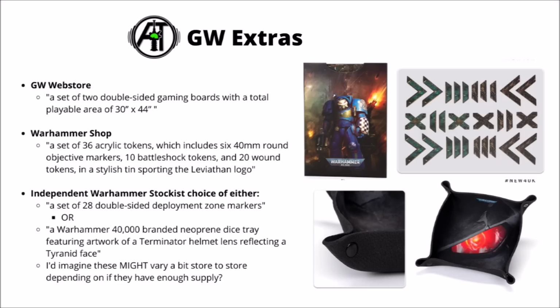No idea if they're going to be available through web store orders for these independent stockists or not, or if it's just an in-store thing. I imagine it might vary a bit place to place depending on how much supply Games Workshop sends them. If it were me, I probably wouldn't let that sway where you're trying to pick up the box set from. I'd actually say that maybe the objectives and Battleshock tokens look like the single most useful out of any of these, so that would mean going into the actual Warhammer shop and not bothering with ordering on the web store or anything, which maybe just seems a little bit like leaving it later.